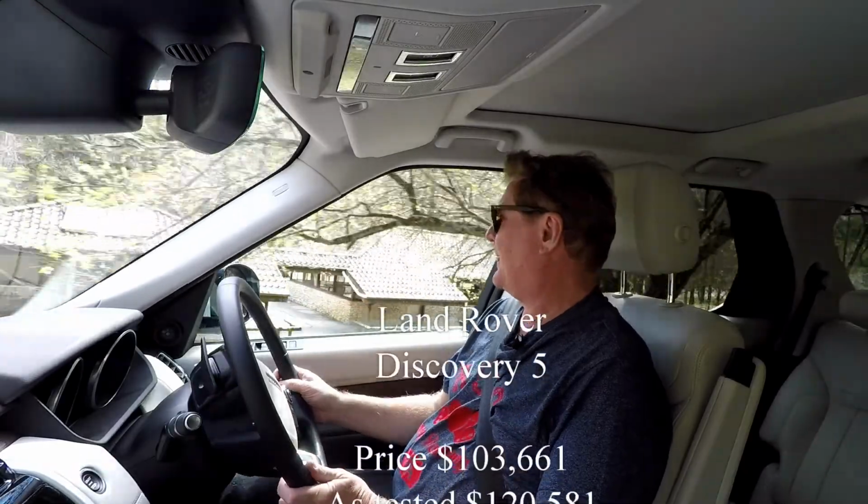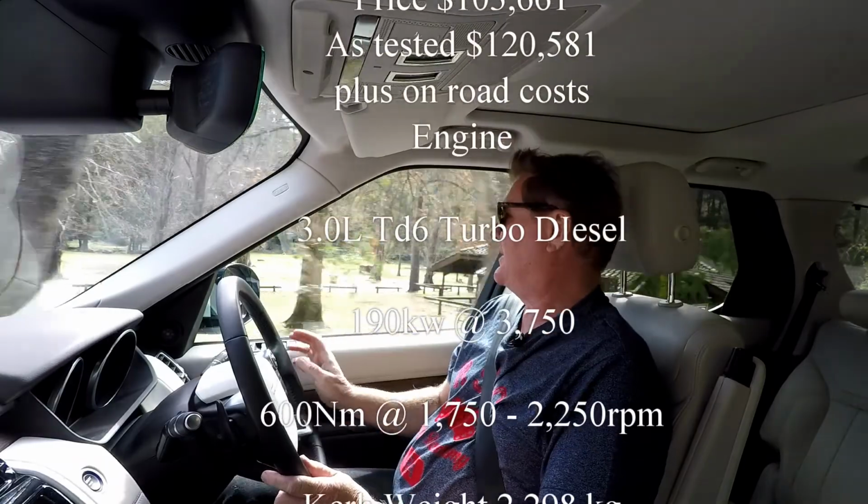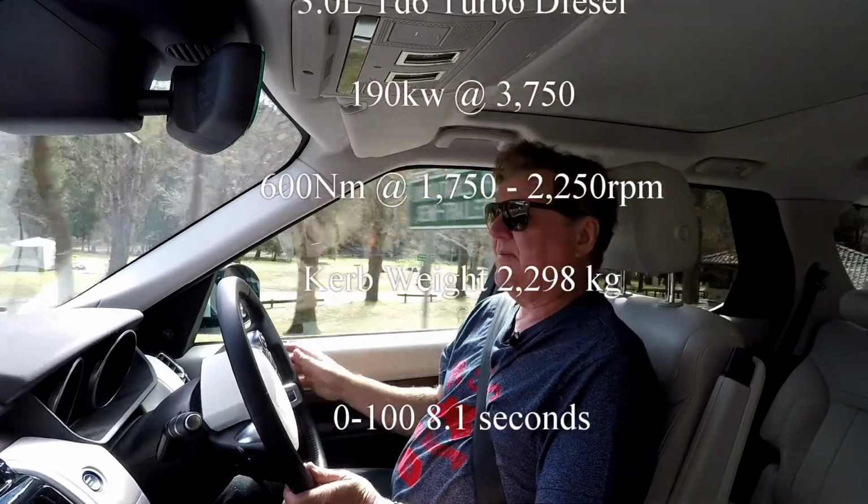We've just rolled into Wombeyan Caves Reserve, so the caves are over there somewhere. One brave camper.